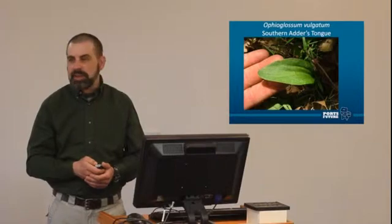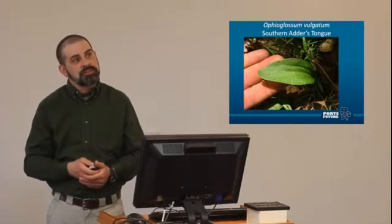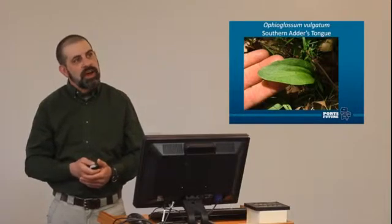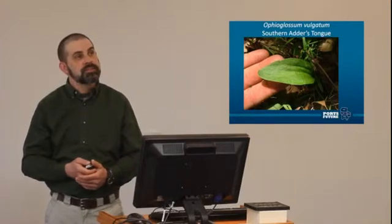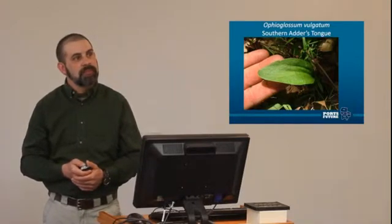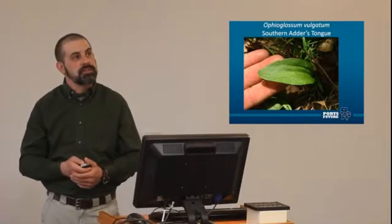Some of the species that we encountered that indicated quality habitats: the southern adder's tongue. It's not a rare or listed species; however, I would consider it an uncommon species. We did find this occurring quite frequently in the wooded riparian areas, which is an excellent sign for quality habitat and demonstrates a lack of disturbance for a considerable amount of time.